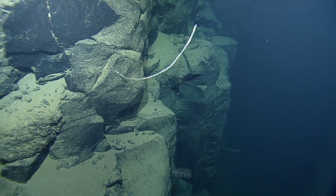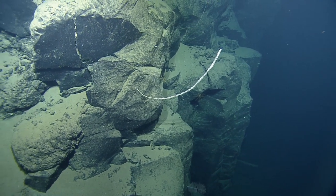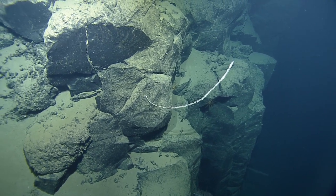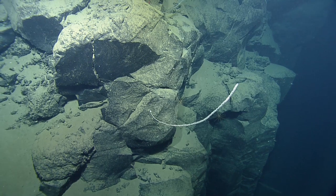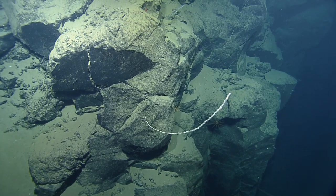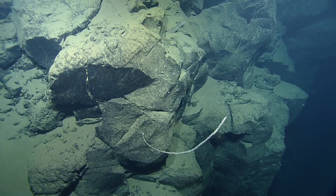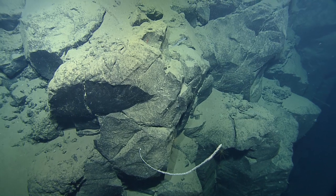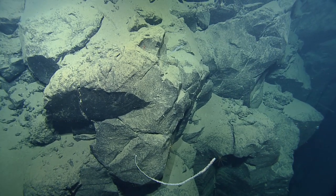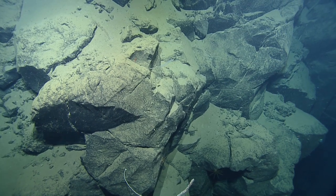See any good coral? So for those of you just joining us, we are looking at columnar basalt, looking at it and mapping it to create these awesome images that Jonathan's putting together. So basalt is an igneous rock that, because of the way it cools, creates these hexagonal columns.